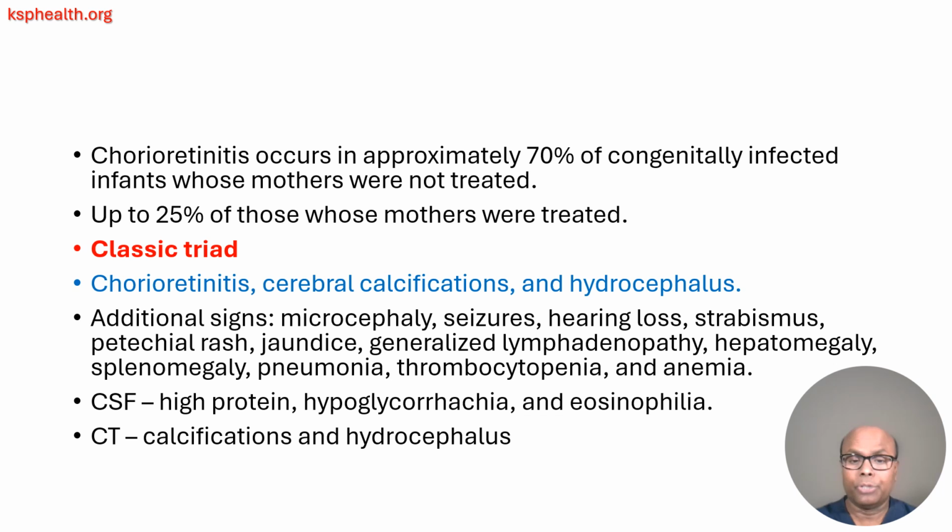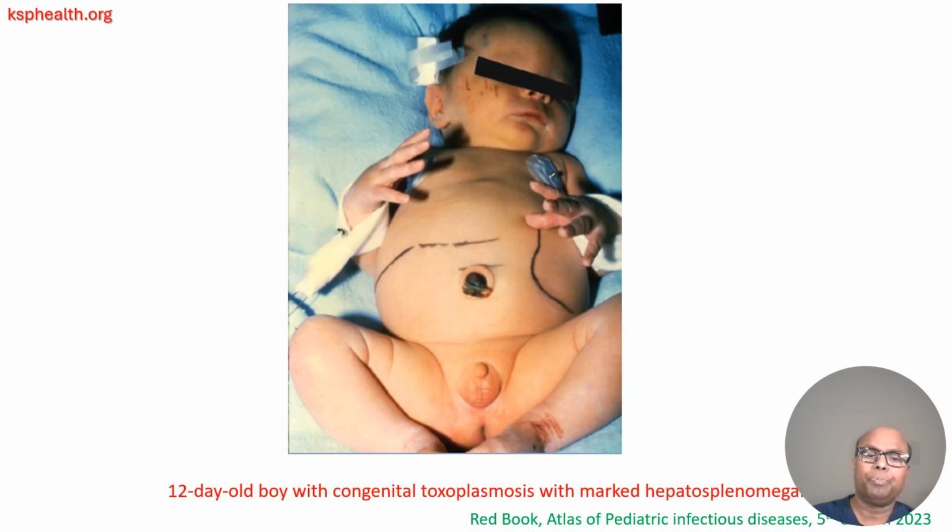Additional signs such as microcephaly, seizures, hearing loss, strabismus, petechial rash, jaundice, generalized lymphadenopathy, hepatomegaly, splenomegaly, pneumonia, thrombocytopenia and anemia can be seen in patients with congenital toxoplasmosis. When you do the CSF test, one can see a high protein level, hypoglycorrhachia, that means decreased glucose level, and eosinophilia. CT scan will show calcifications and hydrocephalus.